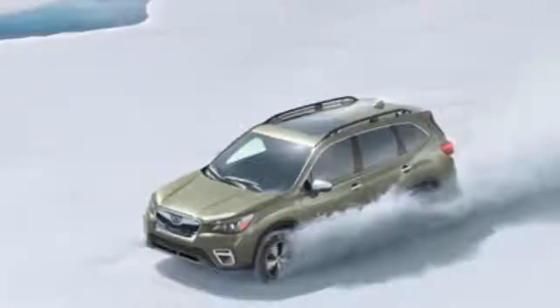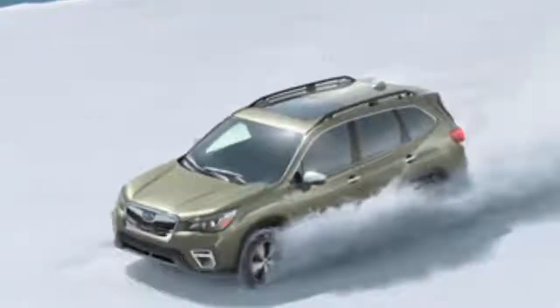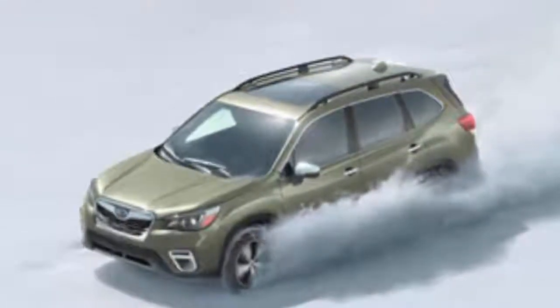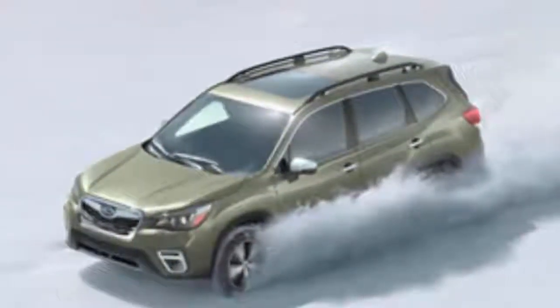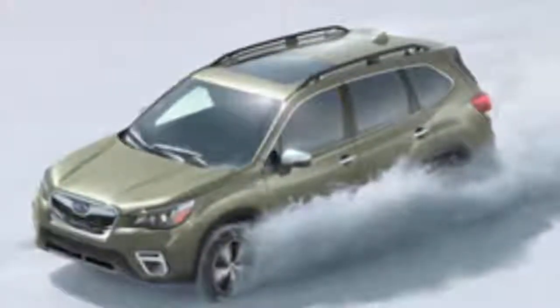Subaru seems to have done a good job on the all-new 2019 Subaru Forester that launched in October. For those who lead active lifestyles, it's a good fit because of its extra ground clearance, all-weather all-wheel drive capability, and extreme off-road abilities.